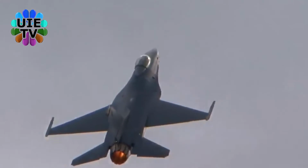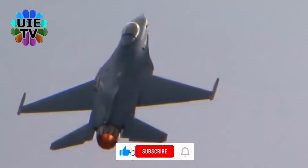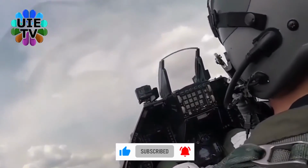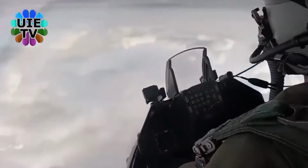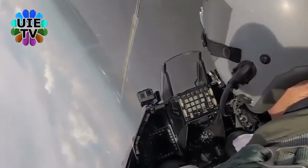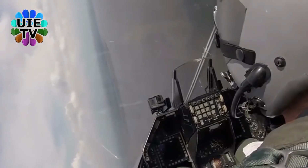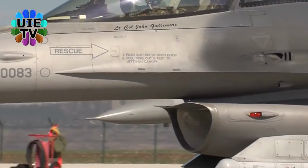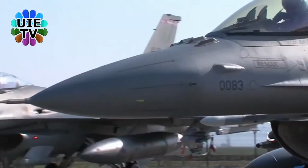F-16C/D Block 52M. In 2005, the Greek government ordered 30 more F-16C/D, 20 single-seat and 10 double-seat. These aircraft are called F-16C/D Block 52 Plus Advanced, but are known in the Hellenic Air Force as F-16 Block 52M, due to improved computing power for the Mission Computer, MMC.